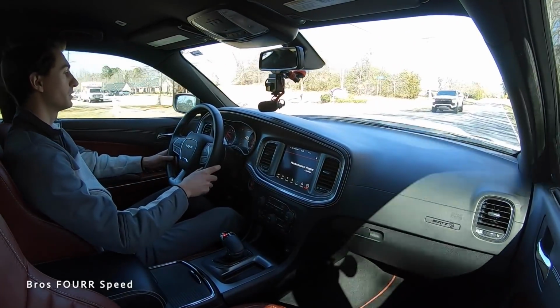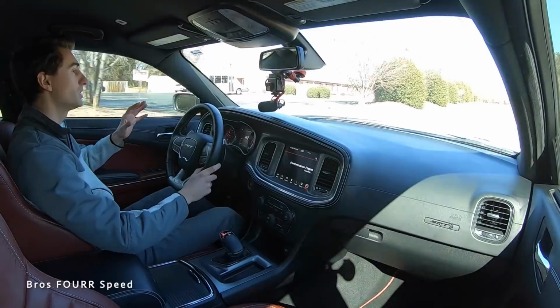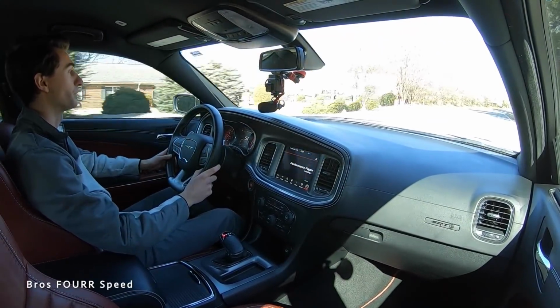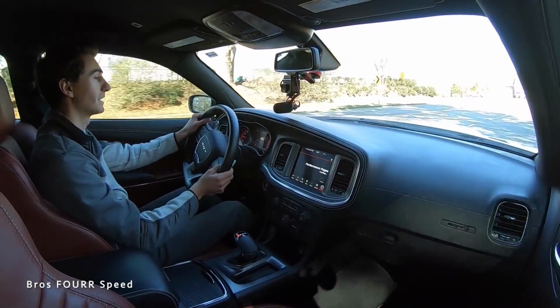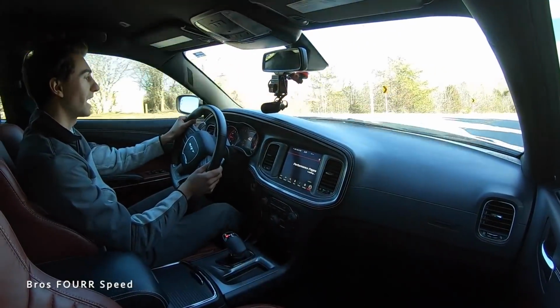But as far as normal driving, as I kind of get my bearings with it, this is really comfortable. You can tell that the suspension is crazy stiff. I feel so many bumps right now. This is a very, very tight car for being a huge sedan. Probably the biggest sedan on the market, aside from like a Rolls Royce or something. But it's got some size to it.